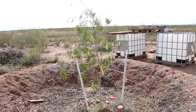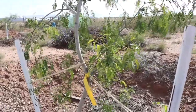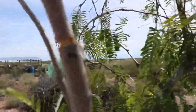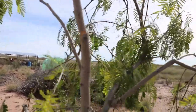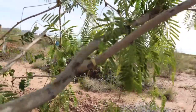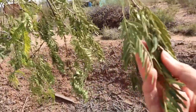Our honey mesquite tree is in this basin. This tree had a little trouble starting off, but then it came back full force. But I noticed just recently there's some insect damage. The bark has been stripped off on a couple of branches, and those branches are dying, unfortunately. I suspect some kind of longhorn beetle, because I've seen them around here.